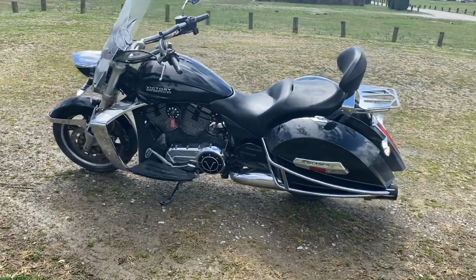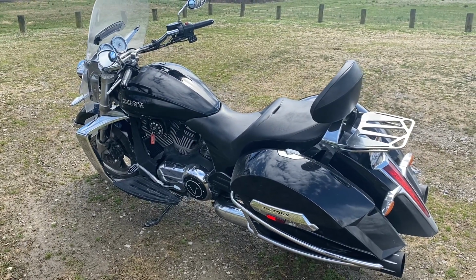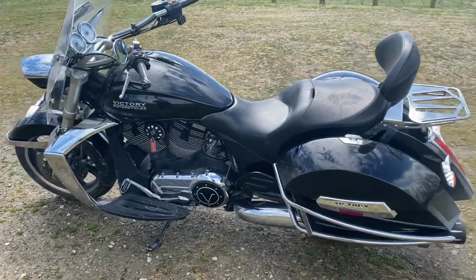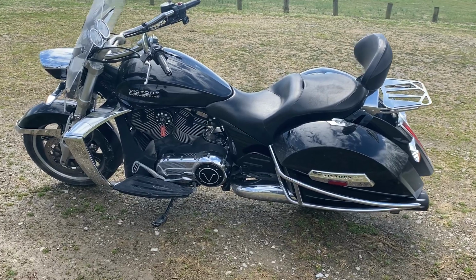Alright, so this is my new bike I just got a couple days ago. Traded in my Suzuki Volusia that I've learned to ride on and upgraded to a full-grown man-sized motorcycle. This thing is awesome. It's a Victory Crossroads 2011. I bought it with 70,000 miles on it, so somebody really loved this motorcycle.